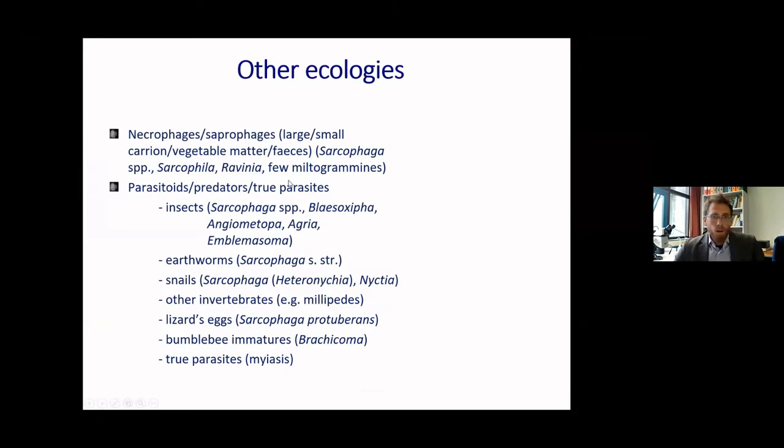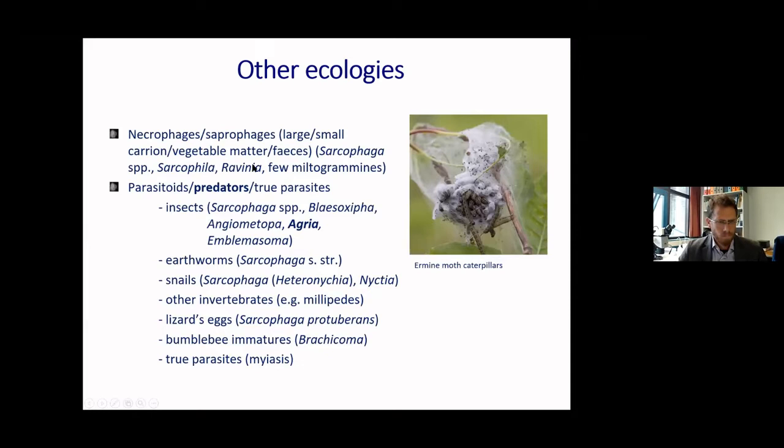So other ecologies within flesh flies. One example of a predaceous species, so species in the genus Agria, they feed on the last instar larvae and chrysalises of ermine moth caterpillars. And these caterpillars congregate in these big nests, and the flies lay their larvae on the surface of the nest. The larvae burrow into the nest, and it's been observed.